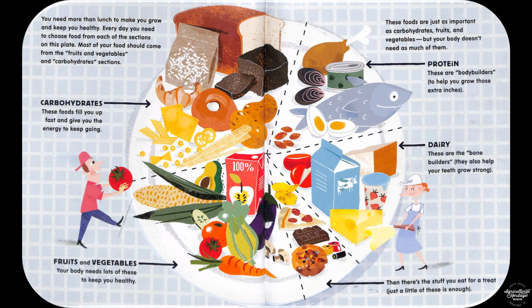Fruits and vegetables. Your body needs lots of these to keep you healthy. These foods are just as important as carbohydrates, fruits, and vegetables, but your body doesn't need as much of them. Protein. These are bodybuilders to help you grow those extra inches. Dairy. These are the bone builders. They also help your teeth grow strong.